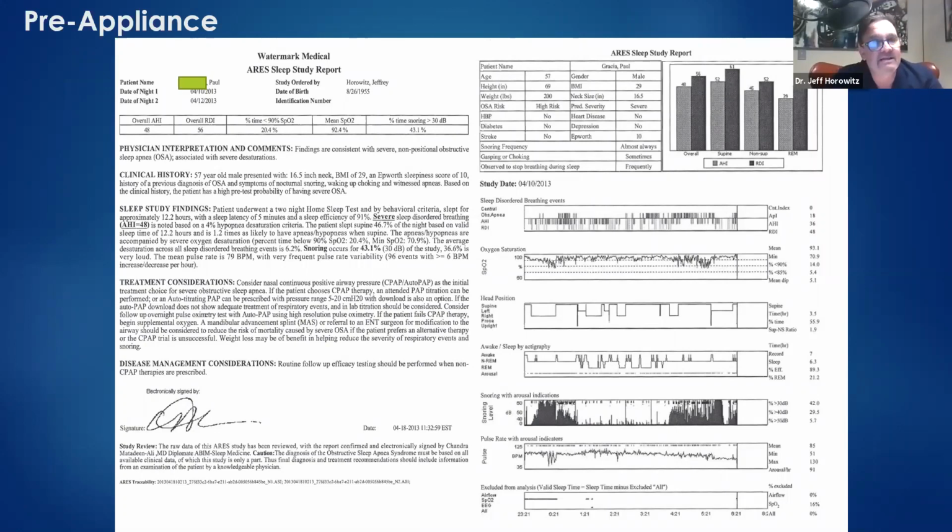This is a patient that had a sleep study, came in with an overall AHI of 48, an overall RDI, respiratory disturbance index, of 56, was spending 20.4% of the night under 90% oxygen, had a maximum heart rate of 130 beats per minute, and a minimum oxygen of 70.9%. This is an Airway sleep study that we did. Well, that's pretty darn scary. 20.4% of the night under 90% oxygen, low oxygen of 70%, and a max heart rate of 130. This is a heart attack or arrhythmia waiting to happen.